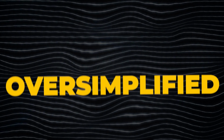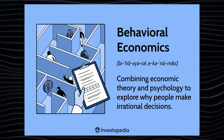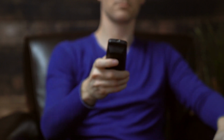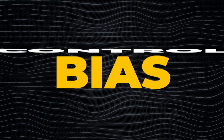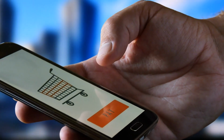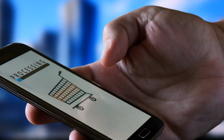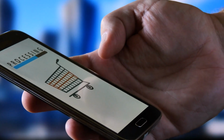Before you write this off as boring and oversimplified, listen to this. Behavioral economics teaches us that human decisions, including financial ones, are heavily influenced by cognitive biases and emotional reasoning. Tracking your finances taps into this control bias, a psychological principle that suggests individuals feel more confident and in charge when they actively manage their affairs. A study in the Journal of Consumer Research highlights that people who regularly monitor their finances are less prone to impulsive spending and more likely to make rational financial decisions.